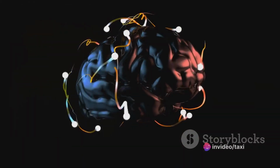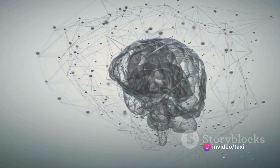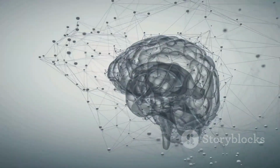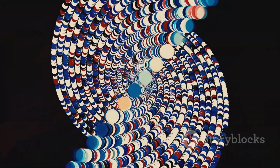Finally, we tackled the illusion of size. Our perception of size can be easily manipulated by surrounding objects, distance, and perspective. It's a classic trick used by artists and filmmakers to create depth and dimension. Next time you come across an optical illusion, remember these hidden secrets and enjoy the fascinating world of perception.